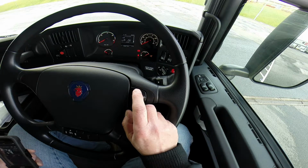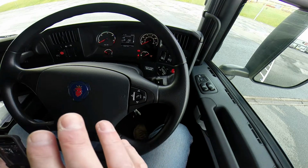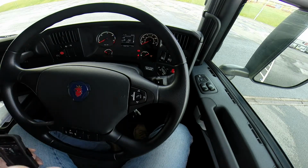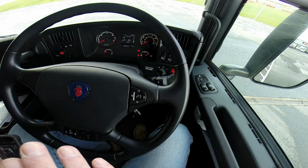Press it up again. This gives you your driving score. This is actually how you approach the crown of a hill. The Scania information system is watching all the time what you're doing as a driver and monitors your fuel efficiency, your fuel efficient driving, and the top one is, as you come to the top of the hill, it's expecting you to sort of back off from maximum RPM.